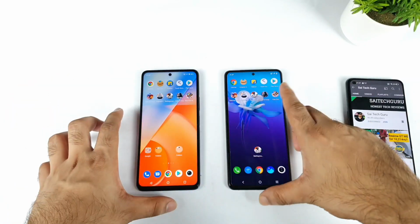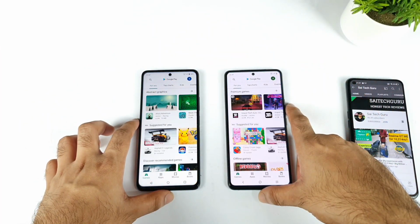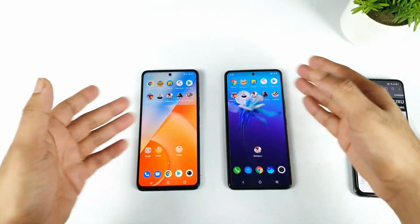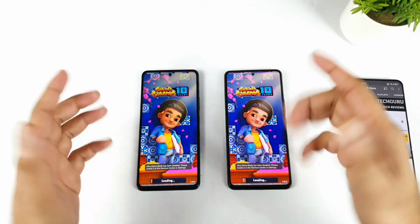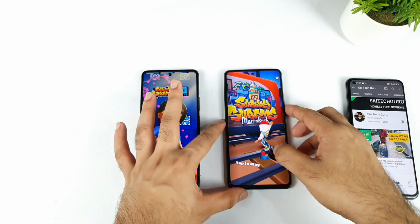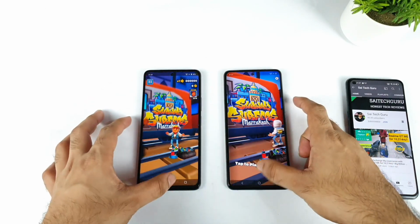This is a touch sampling rate application, which I'm trying to keep open with some lines in the background for RAM management. Next is the Play Store, not bad. Both phones are very close to each other in terms of the opening speed of the Play Store. Next are the games. Let's see which phone can open Subway Surf, starting with a small game, then I'll include big games. The iQOO 7 opened, I think, slightly faster.